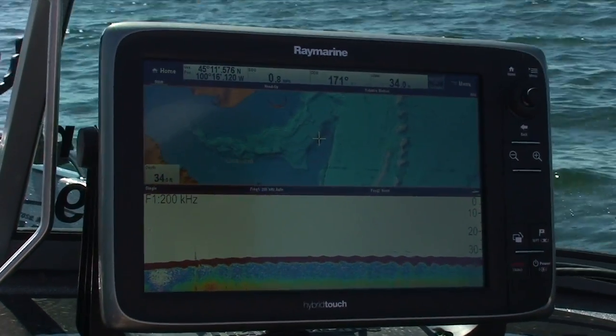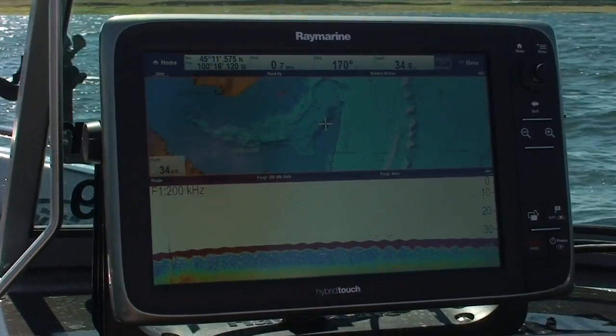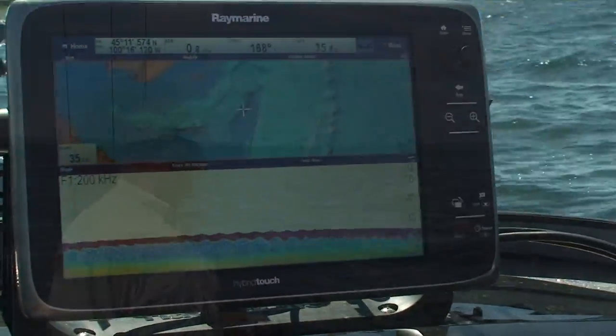So it looks like we're kind of getting a plan put together. It takes a day or two, but with a little bit of thought and the proper equipment, a guy can get this type of stuff done.